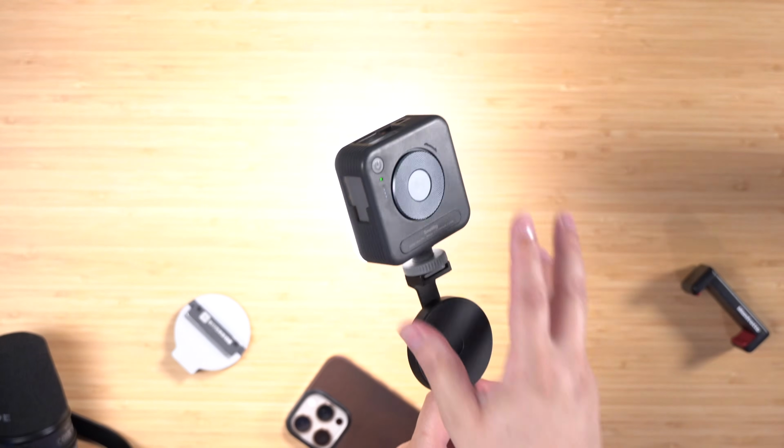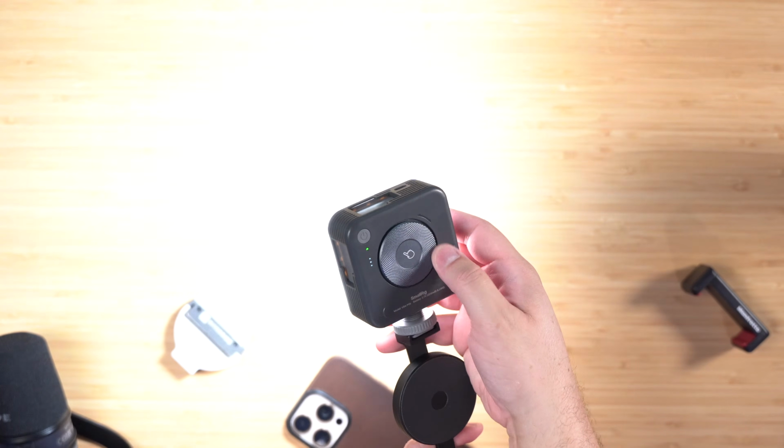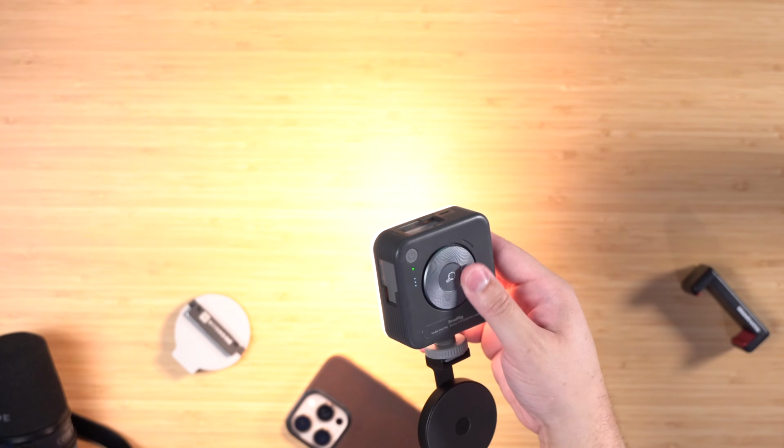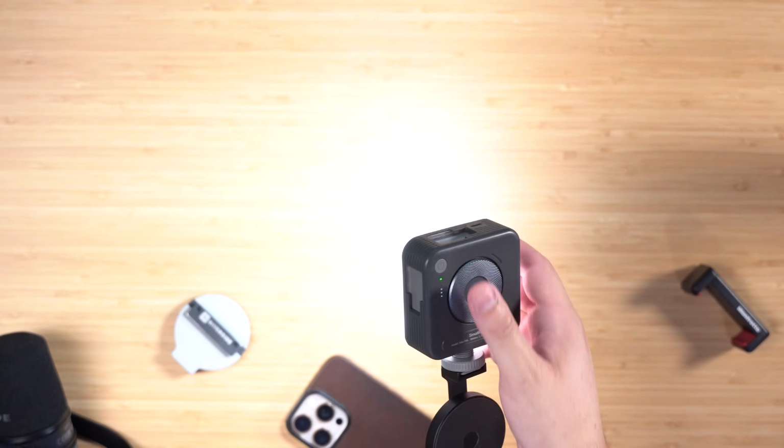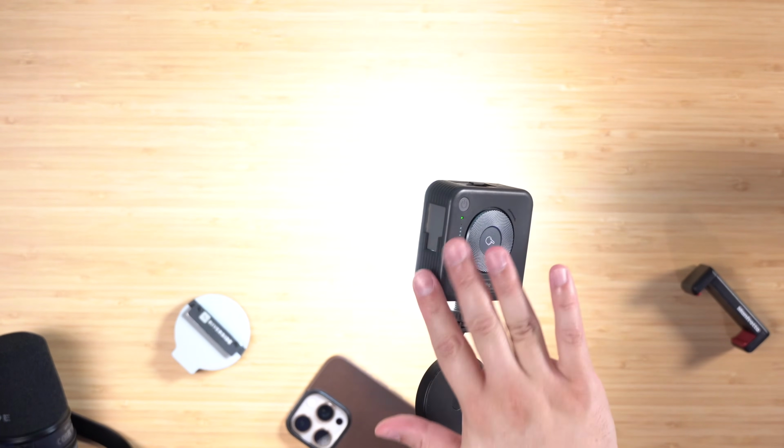Click the on button. You can change the intensity using the dial here, and you can also change the color temperature. If I click this wheel, I can change it to a more warm tone or a cooler tone. This is a really versatile light, and it kind of has a little diffuser in the front, so it's not going to be as harsh on your face.